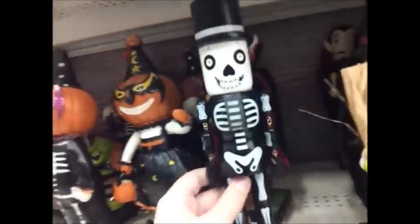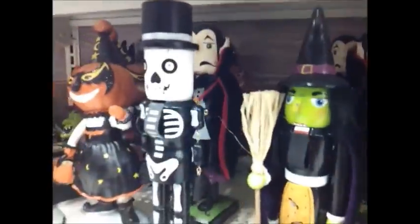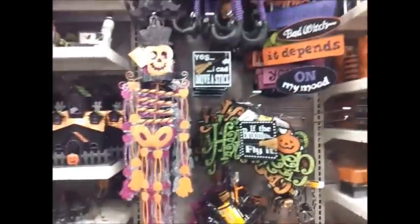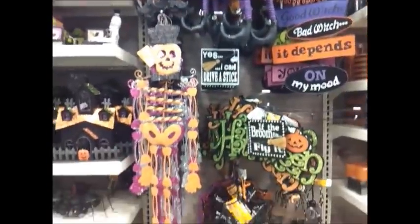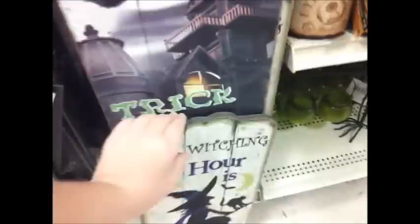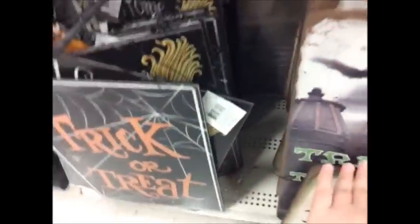I like these nutcrackers. Of course, nutcrackers are supposed to be for Christmas, though, but they're still really cool because they're unique. Because you don't really see ones for Halloween. I like the skeleton. He's a cool one. He's a spooky dude. Trick or treat.